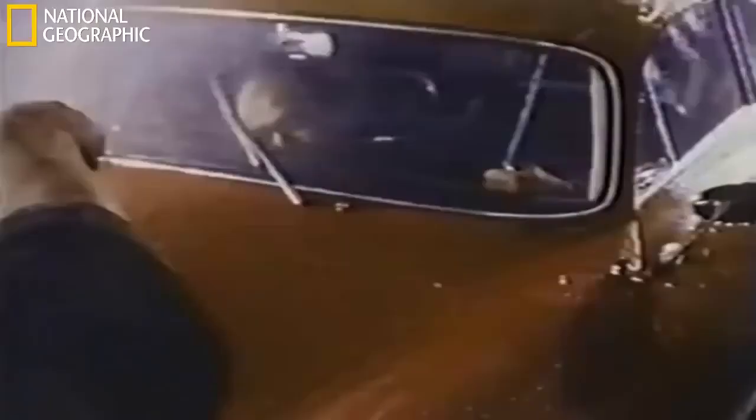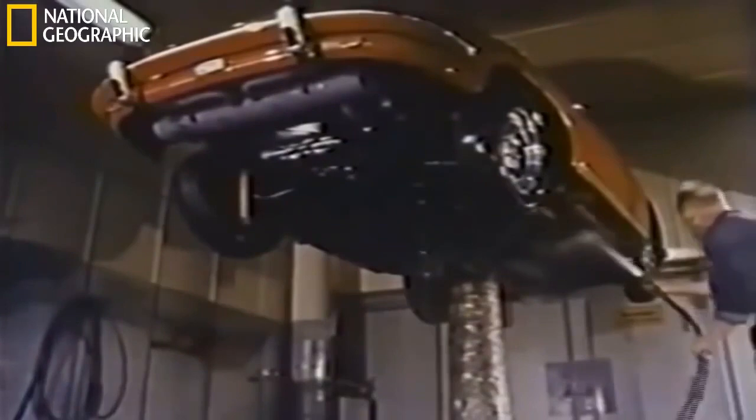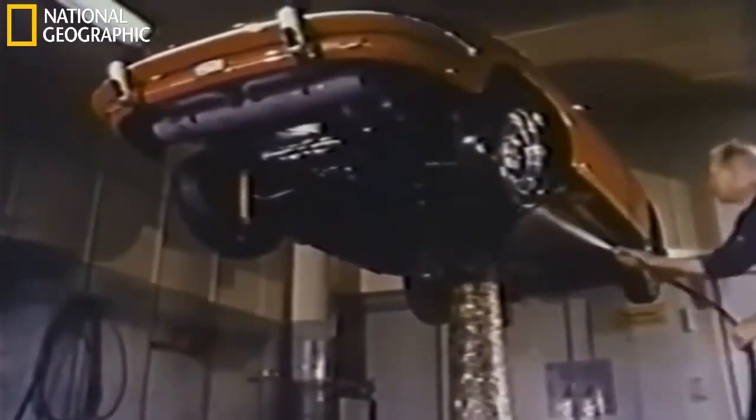After road testing, the car is returned to the Reuter plant and undergoes a severe water and leak test. The driver checks for leaks as the car is deluged with water. The underside must be leak-proof too.